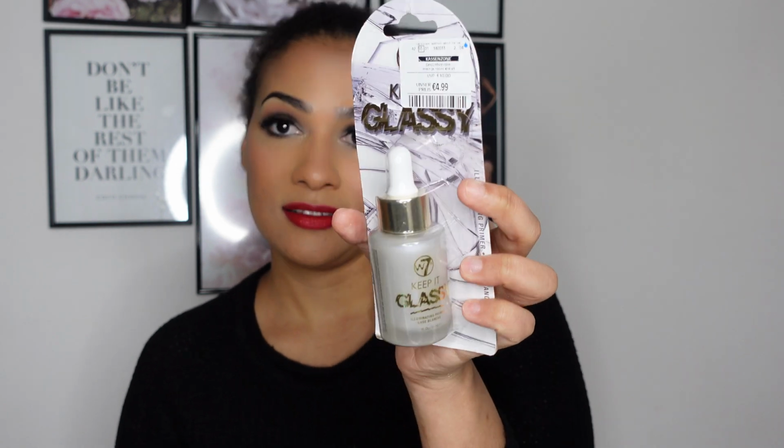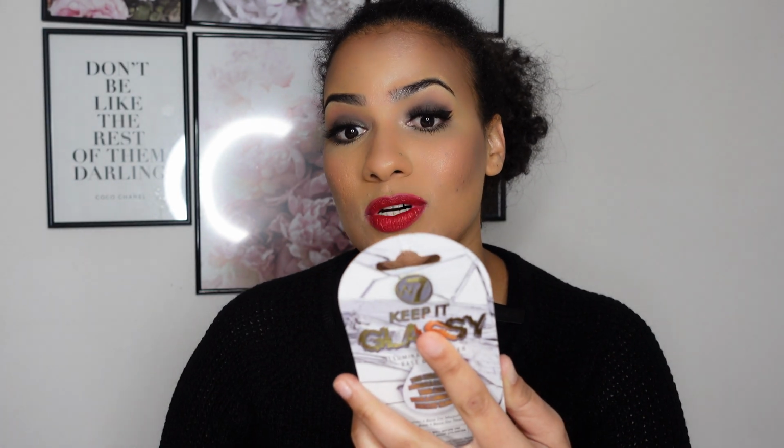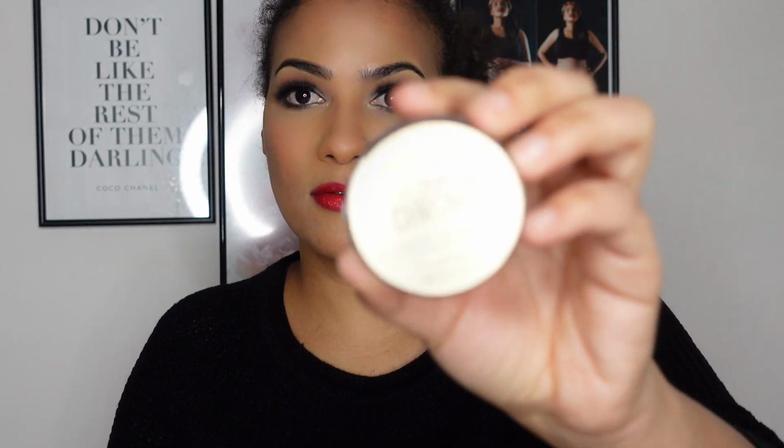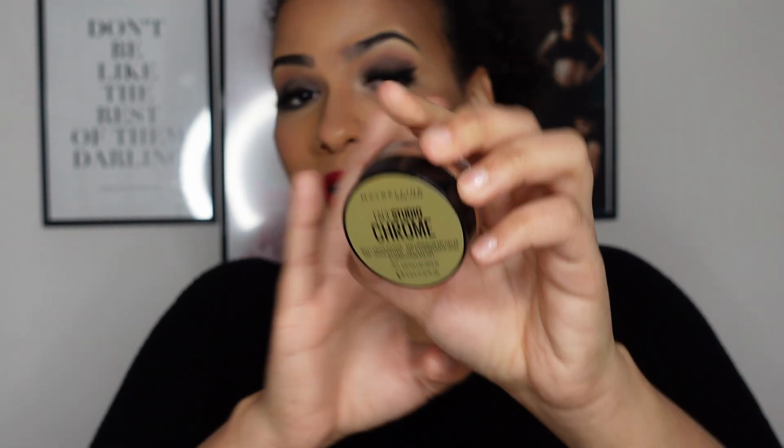This one is also from W7 and it is called Keep It Glassy. It is an illuminating primer base. This is what it looks like. I got it for $4.99 and it was initially €10. This is a jelly highlighter from Maybelline. It is Fest Studio Chrome and it is in metallic gold. This was initially €10 and I got it for $4.99.